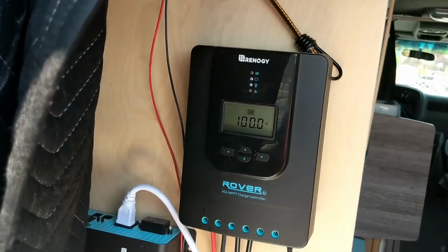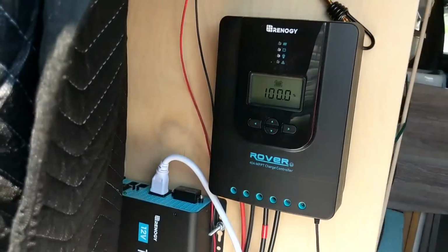Under here is a 200 amp hour Renogy AGM battery. It is heavy as crap, but oh my god, this thing is like a beast. I might change its position and I might have to seek help to do that, but I'm just gonna stick with it. It's amazing. The fact that this battery exists and this solar system exists is just kind of insane.